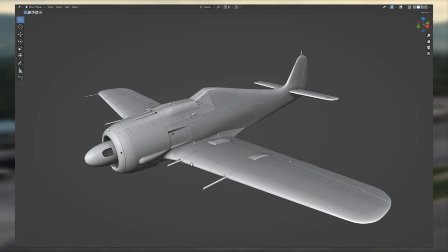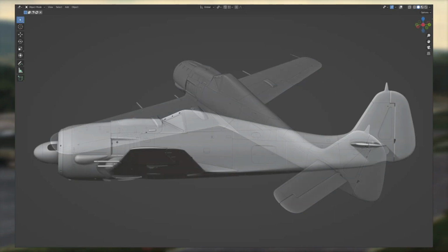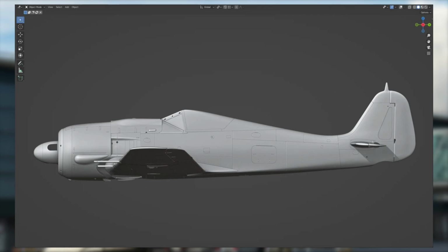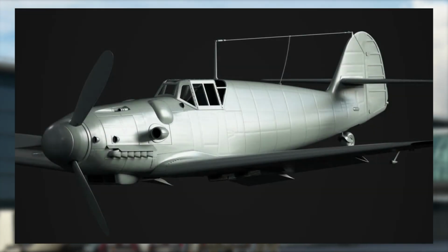Now apart from the Messerschmitt, we should expect the Focke-Wulf FW-190, which is a backbone of the fighter force during World War II. It's too early to get into details on this one, but the first set of images should give us an idea on what to hope for.